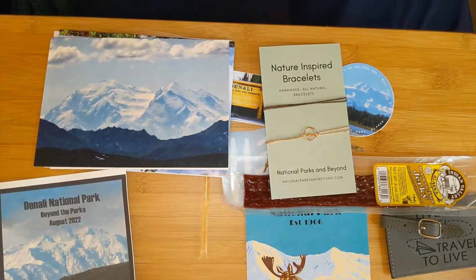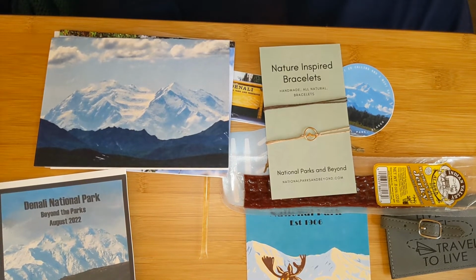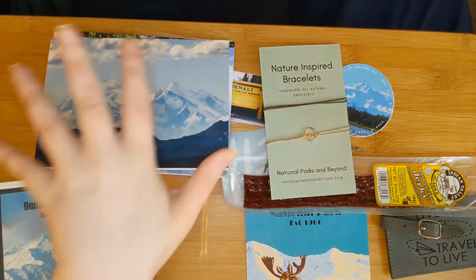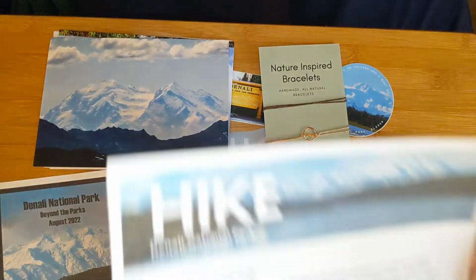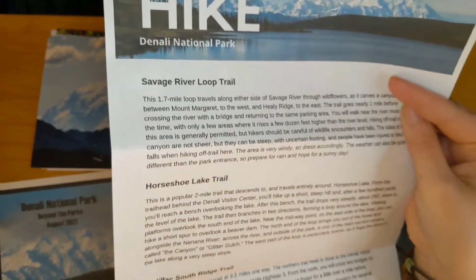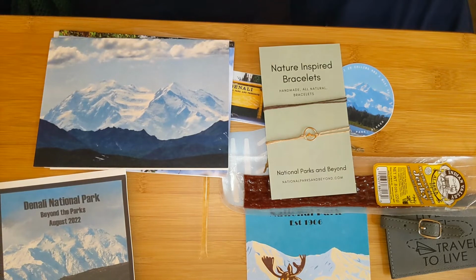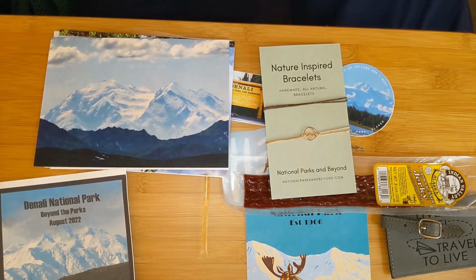Oh, I've got to figure out a way of displaying them, either frames or a photo book, something like that. So we're going to have a lot of insider information on this. You guys, unfortunately, I don't know if this box is available in past boxes, or they might have some of the individual items in their store. But basically, hike. They've got their trails that they recommend. Savage River Loop Trail, Horseshoe Lake Trail, and Cadillac South Ridge Trail.